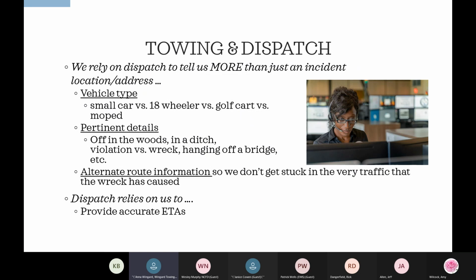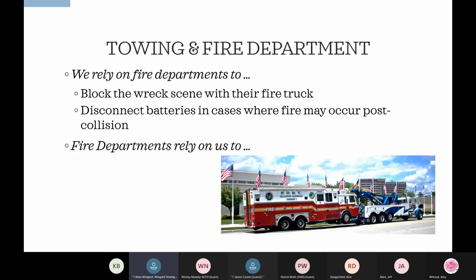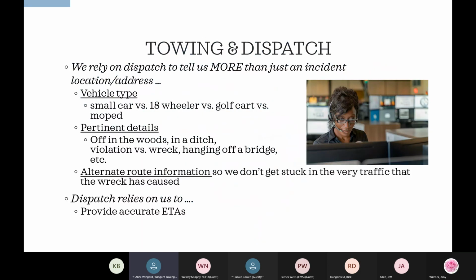And the sooner we respond, typically the sooner the scene can be completely cleared for traffic to continue flowing. So on the reverse side of that, dispatchers need to be relying on the towing industry to report accurate ETA times and not just providing a standard 20-minute ETA every time or 45-minute, whatever it is. We really are trying to push the towing industry to provide accurate ETAs, whatever it might be.